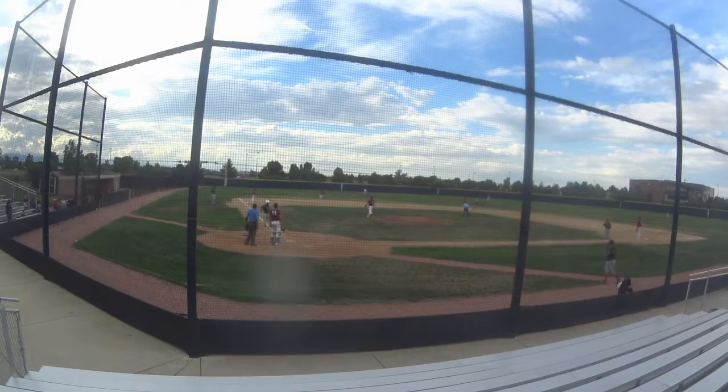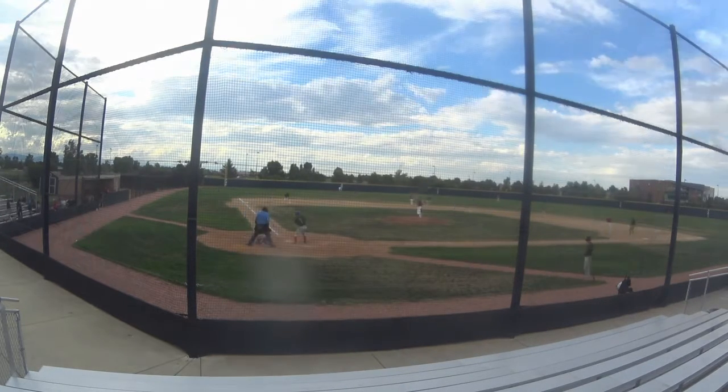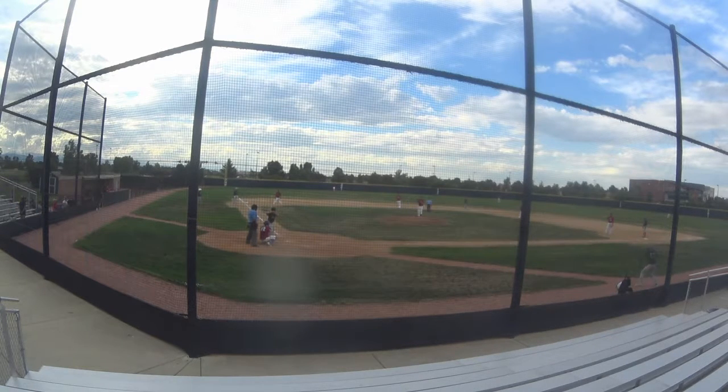And he's going to get a base hit. That scores Krishnan to make it 7-4 Cutthroats. Dan Smith now up. And he's going to get a base hit. Going to keep him at third. Now we got bases loaded for Kyle Newman.